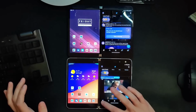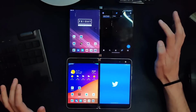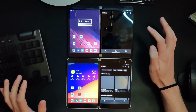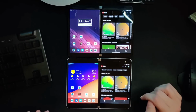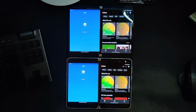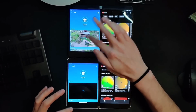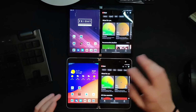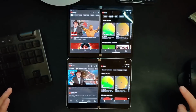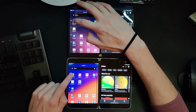For some reason, we loaded up on two different screens. So let's clear these both out, and we'll do Twitter again. Okay. YouTube Music. Now let's leave YouTube Music up there, and let's open up some other things so we have two things running. How about Nest? Nest is always a tough one. Always seems to take a long time. Running similarly, but Duo 1 actually running a little bit quicker on some of these. How about YouTube? Instagram. How about for a game, let's do Pokemon Go.